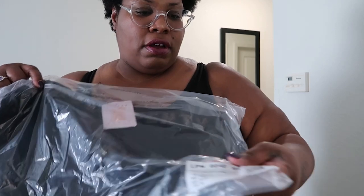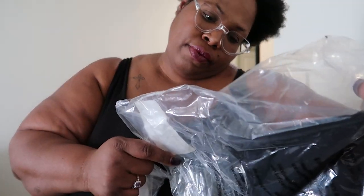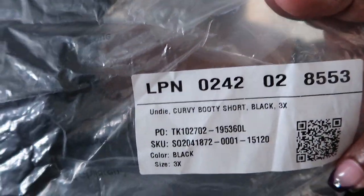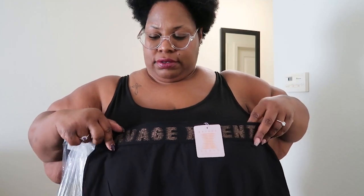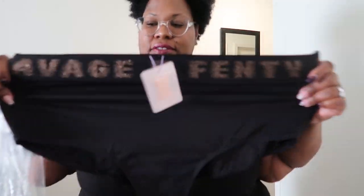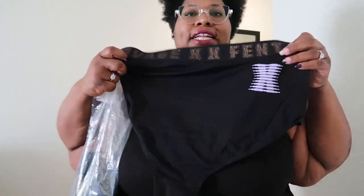Okay, so the first two things I'm gonna try on are the curvy booty shorts in black, and they're in the 3X. Show y'all this. If y'all hear any noise, that is my air purifier going off. Okay, so it looks like this. Ooh, I don't know. They got some stretch to it, but there's a lot of panties going on. I really don't like these big panties, but I'll try them.